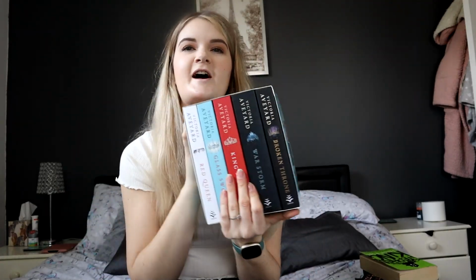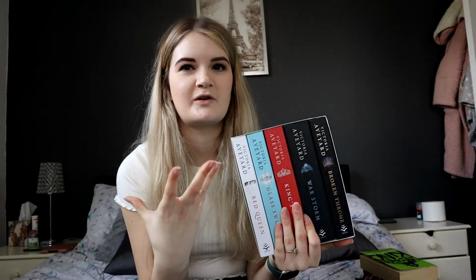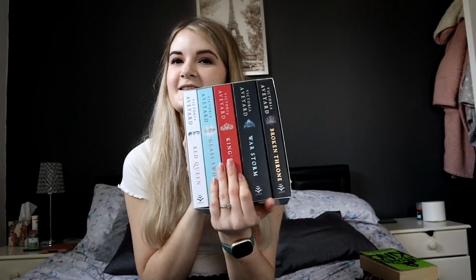I hate trying to fit books back into these boxes because they never go. There we go. They fit now, but once you've read them and the books puff out a little bit, it's really hard to get them back in the box, so then I usually end up just chucking the box in the bin. But for now, I'm keeping them in the nice little box.